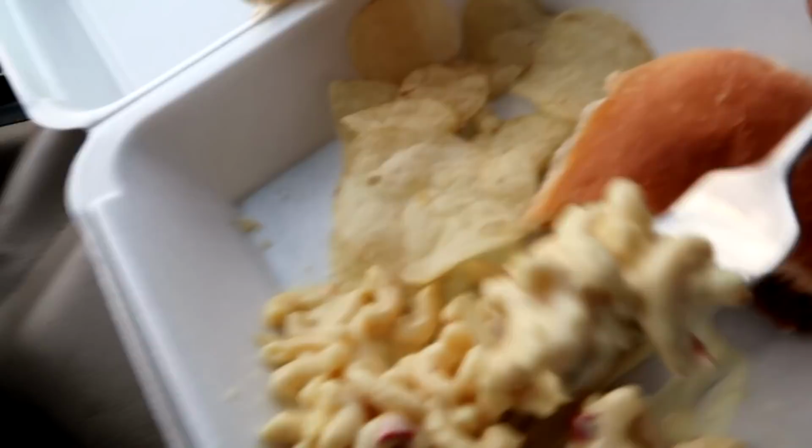Nom, nom, nom. We are about to enjoy a miraculous sunset.